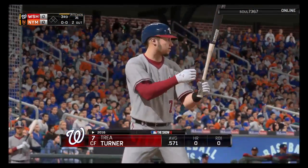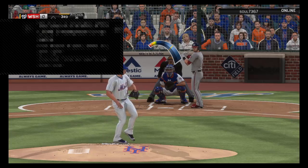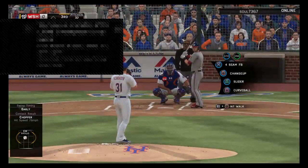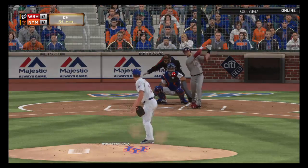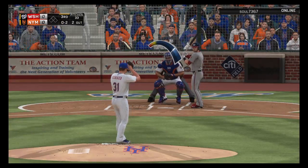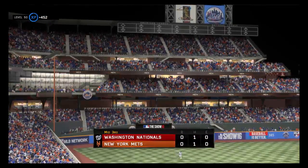Trea Turner steps in now. Down the third baseline. This is foul for the first strike. Third inning, no score to this point. Oh, and he's finding his groove out there now. It's 0-2. Swing and a miss. Blew the fastball right by him, and the inning is over.